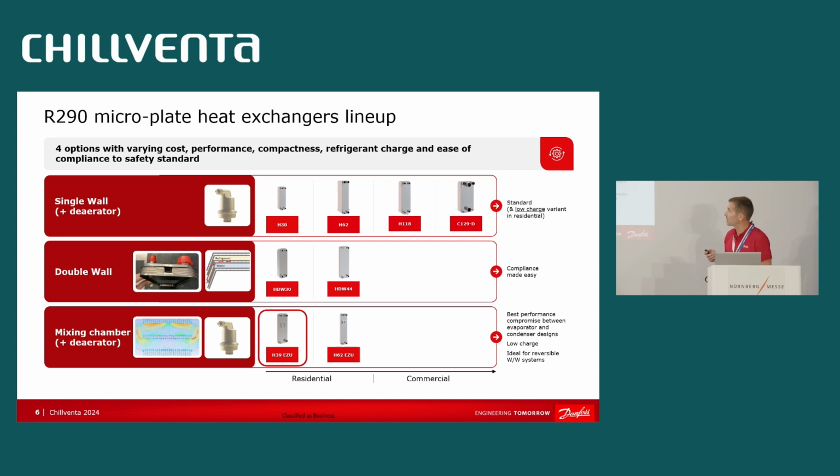Coming back to the heat exchanger. So this is our propane microplate heat exchanger lineup, optimized for heat pumps. We offer 4 options with varying cost, performance, compactness, refrigerant charge, and ease of compliance to safety standards. We have various options, and we have to identify the one that will meet your needs the most. So, first option is the typical single-wall heat exchanger. Those imply the use of a deaerator to comply with the safety standard in case a leak occurs and refrigerant flows into the water circuit.